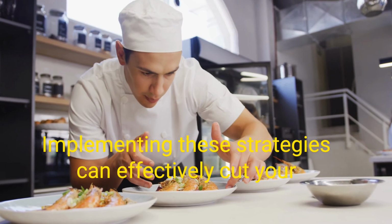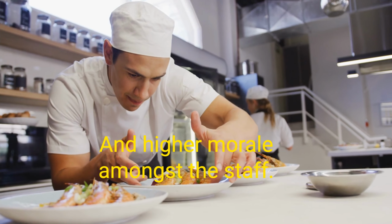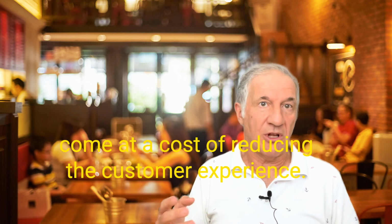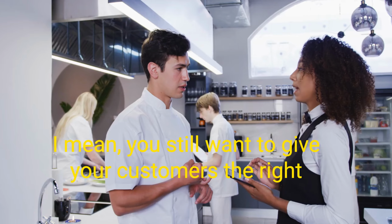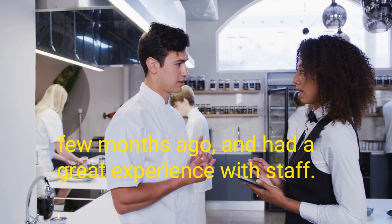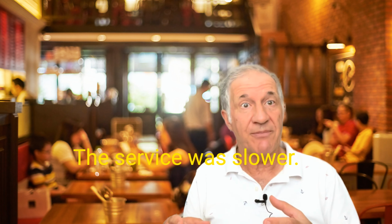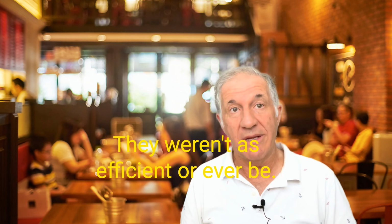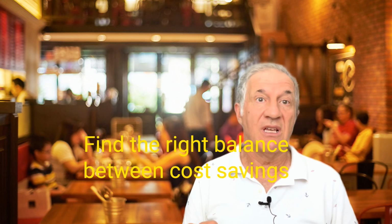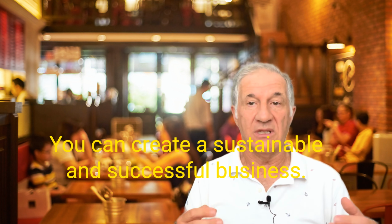Implementing these strategies can effectively cut your labour costs while providing greater customer service and higher morale amongst the staff. It's important to remember that cutting labour costs shouldn't come at the cost of reducing the customer experience. I mean, you still want to give your customers the right experience, because they came in a few months ago and had a great experience with staff. The service was great, and they came back. If the service was slower, they weren't as efficient, or whatever it may be, you've lost that customer. Find the right balance between cost savings and quality of service. You can create a sustainable and successful business.